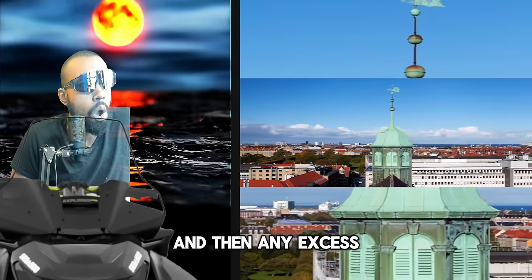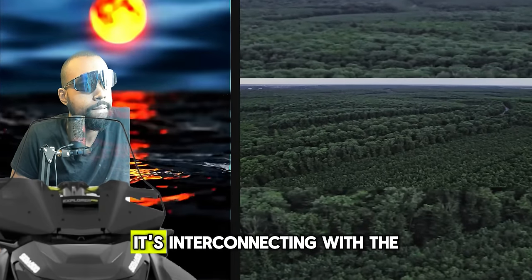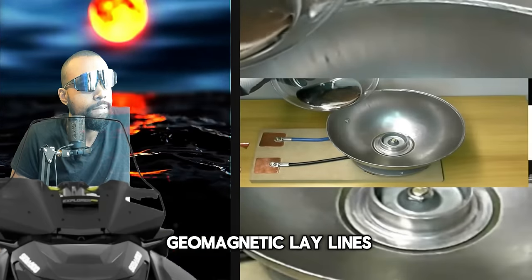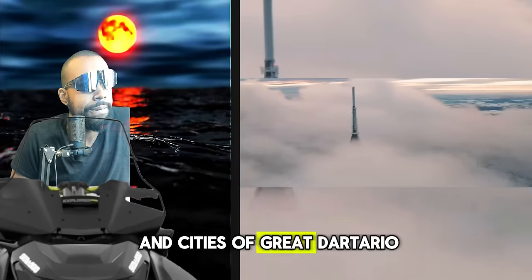And then any excess amounts of this telluric electricity, telluric in the sense that it's interconnecting with the geomagnetic ley lines that pretty much all the buildings in all the towns and cities of Great Tartaria.